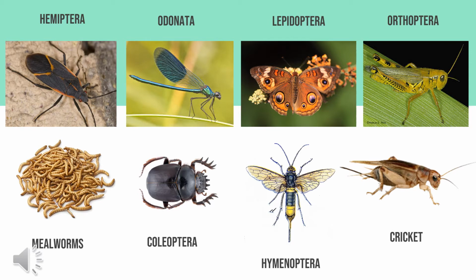And then the second one was Odonata, also known as dragonflies. The third one was Lepidoptera, known as caterpillars of butterflies and moths. The fourth one was Orthoptera, known as grasshoppers, locusts, crickets. The fifth one was mealworms. The sixth one was Coleoptera, known as beetles. The seventh one was Hymenoptera, known as bees, wasps, and ants. And the last one was crickets.